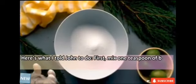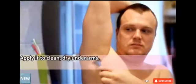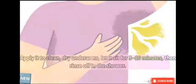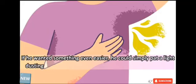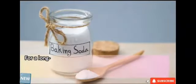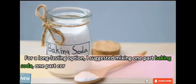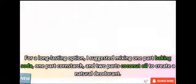First, mix 1 teaspoon of baking soda with a few drops of water to create a smooth paste. Apply it to clean, dry underarms, let it sit for 5 to 10 minutes, then rinse off in the shower. If he wanted something even easier, he could simply pat a light dusting of baking soda onto his underarms after showering. For a long-lasting option, I suggested mixing 1 part baking soda, 1 part cornstarch, and 2 parts coconut oil to create a natural deodorant.